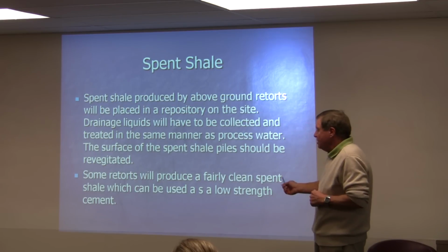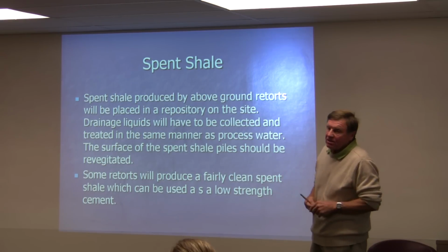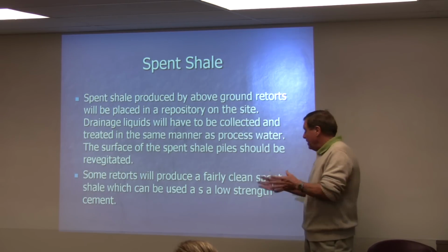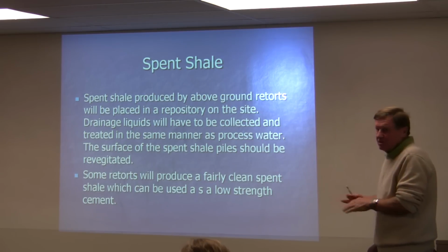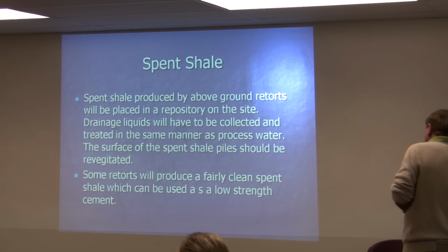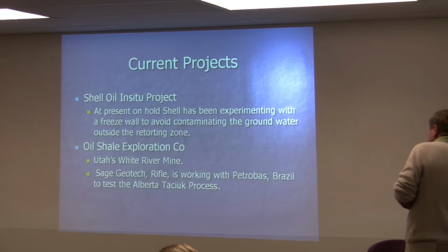Like the Union process, where you've got all your organics out of the shale, that white powder that I was talking about can then be used to make cement. And raw shale can be, before it's retorted, used to make cement too. And there's a couple of guys in town here trying to experiment with that.